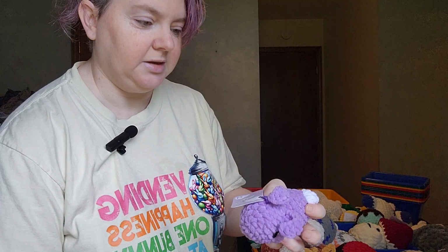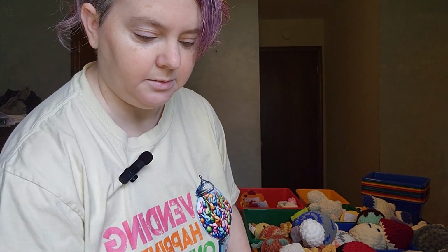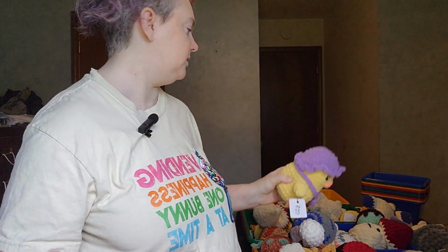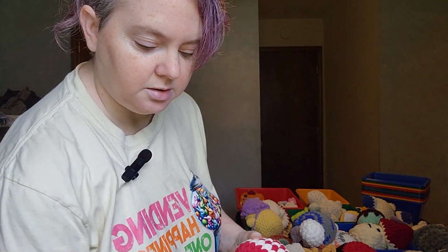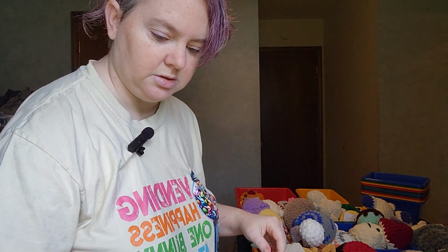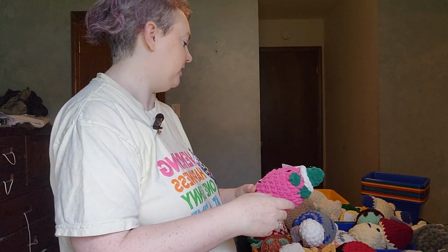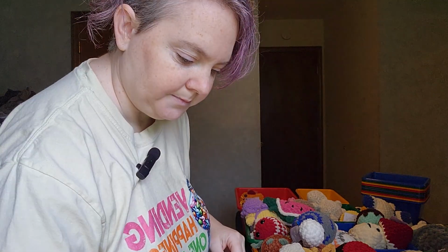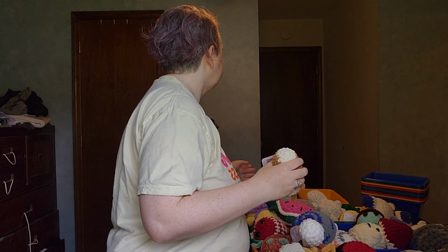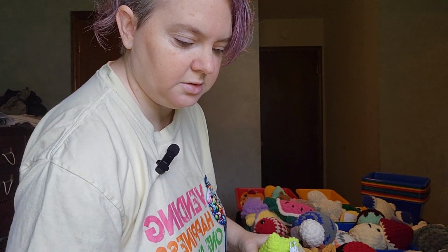Here's another little bunny. This is like the jelly bean bunny. I made a bunch of these near Easter, and I still have a few left. Mushroom. Duck with a flower hat. That's going to come. Bee, a cookie. Okay, so that works. Watermelon dino. Might as well bring them because I don't have very many dinos. Bunny, guinea pig. Toss that in there. Let's see, here's frog.